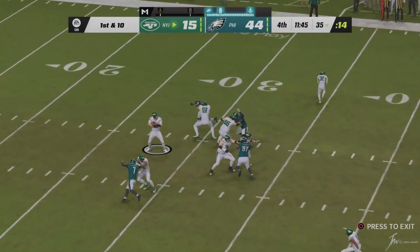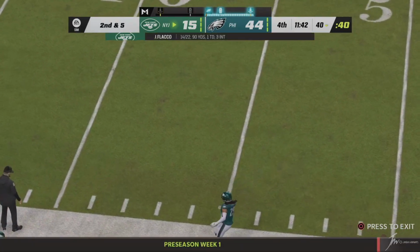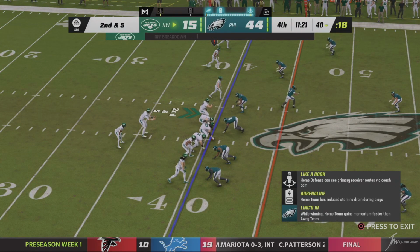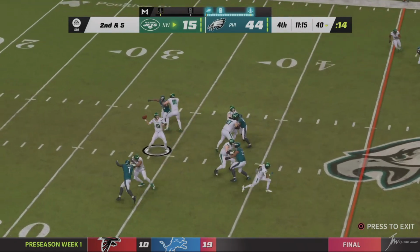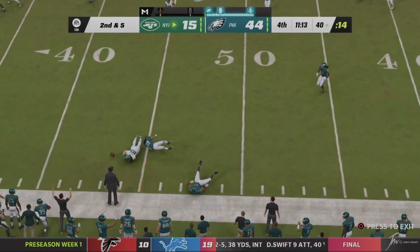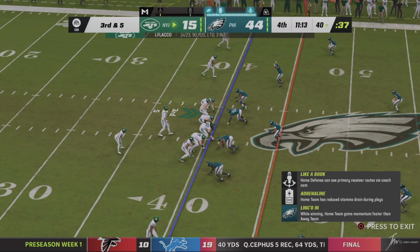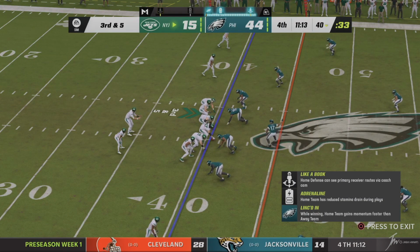They look to throw on 1st and 10 with Flacco. Sideline throw, it's complete. And a nice job there of keeping the toes in bounds. From the 40 now on 2nd down. Flacco, incomplete. Another pass attempt, another incompletion, and they're just a little over 100 yards passing here in this game, so defensively, pretty good job.